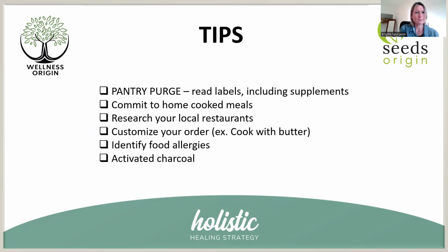Just some tips: purge your pantry, read the labels, just honestly throw out or donate any foods that have any of these toxic ingredients, these inflammation-causing ingredients, including your supplements. Remember to look at the ingredients on your supplements. You could be taking something every day that you think is making you healthier that actually is causing inflammation in your body. I do a supplement assessment for all of my onboarding clients, and I would say 70 to 80% of my clients, they are taking supplements that are actually causing them to be inflamed.